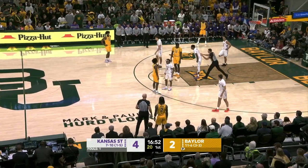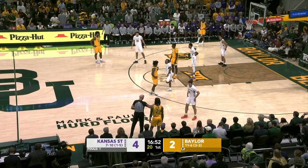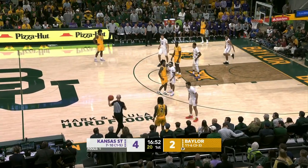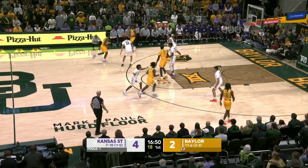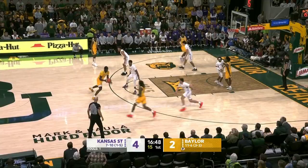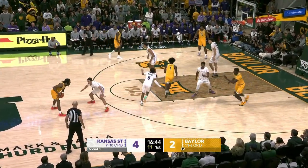Obviously way too early to hit the panic button, but a cold start in a game where you've lost 3 in a row. 2 in a row. 2 in a row. You don't want this to be the third. Correct. So it'll be a long time before that kind of doubt creeps in, but Baylor just has to stay the course. They've got good offense, and they've created good looks. The shots will fall eventually.